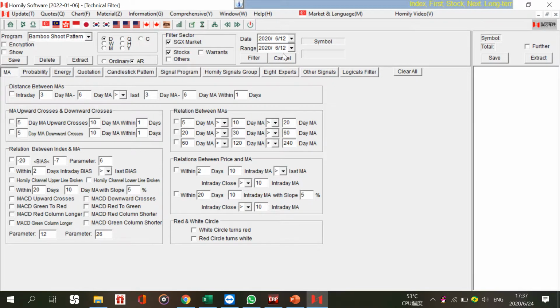If I filter based on that day, I already have the platform, the program, then the right market, then the right date, the date I want. Then just click filter. It will run through the whole of Singapore individual shares and find those that satisfy our pattern, which is the bamboo shoot pattern. After it's done, we will see the results here.